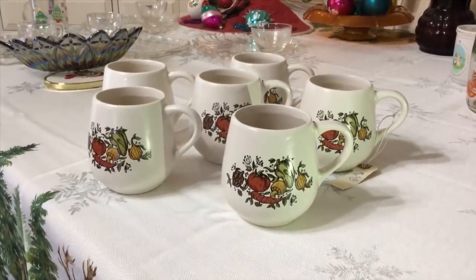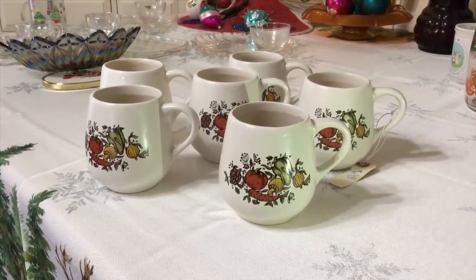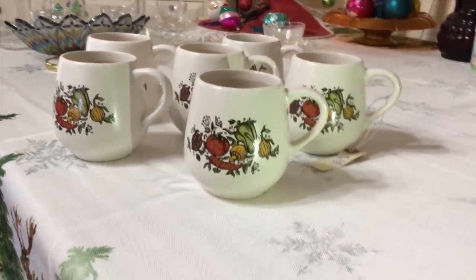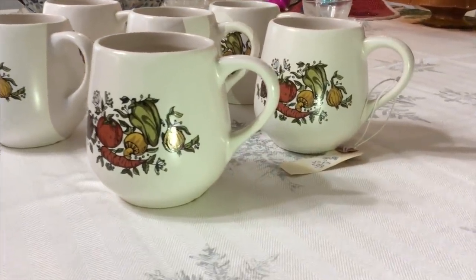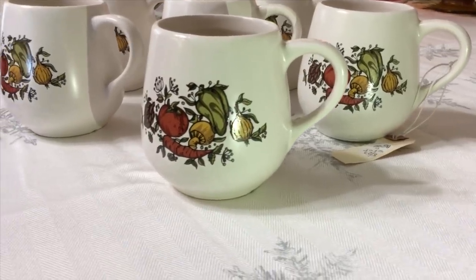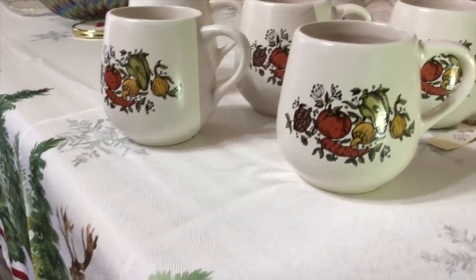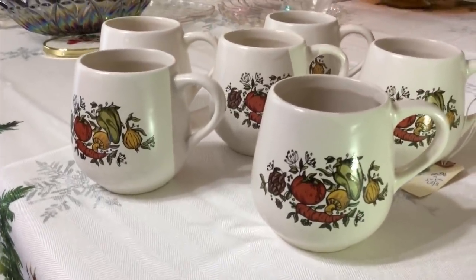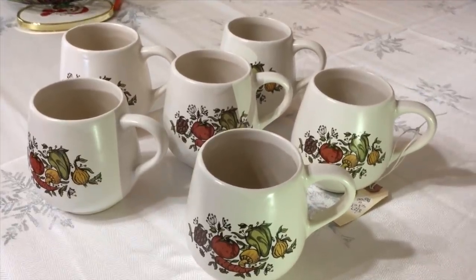These Nelson McCoy mugs were in the Pawsitive Thrift store, and I had seen them there before, but the last time I was at the store, I had bought so much, I didn't have any more money to buy any more. This set of six was half price. I paid $4 for all of them. The pattern is called Spice Delight, and it's very similar, almost identical to the Corelle Spice of Life pattern, which I think they made to coordinate with that pattern.